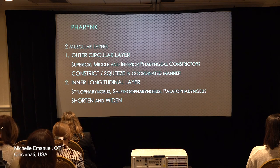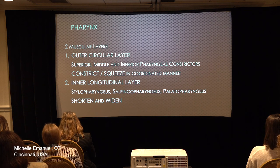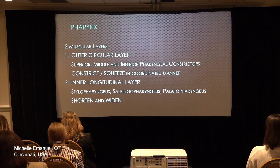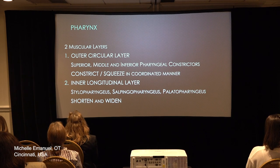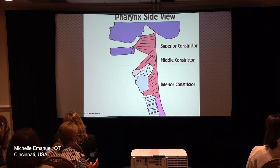Okay, so again, about the pharynx, it has two muscular layers, the outside and the inside, and the outside constricts and squeezes. That's really important for clearing. And the other one elongates and widens and shortens, that kind of thing. So the mobility should be three-dimensional and quite moving. There's a little picture of this, and this is a little bit of an elongated picture for a baby and an infant. These would be a lot closer.